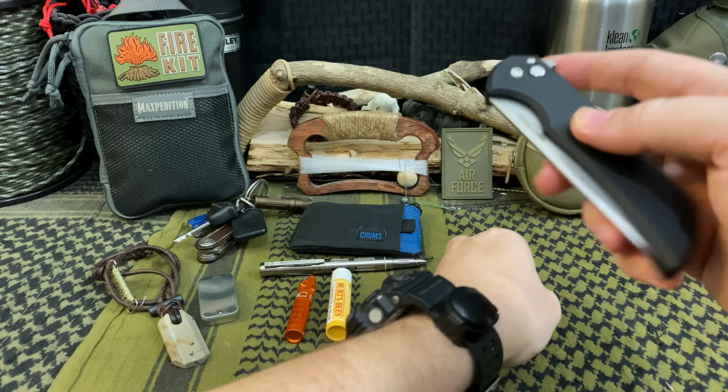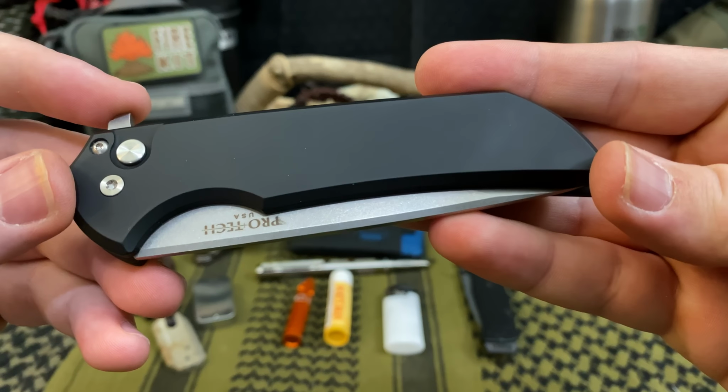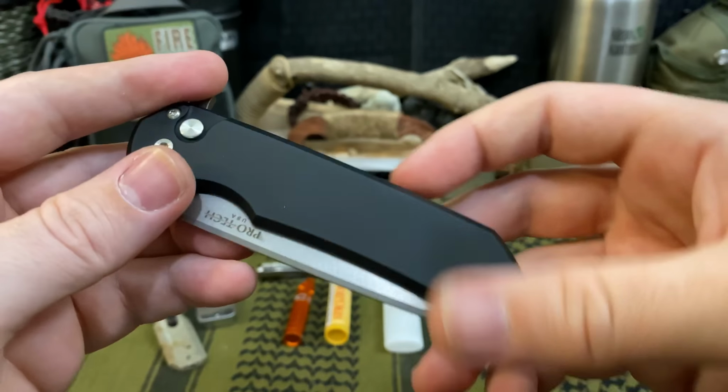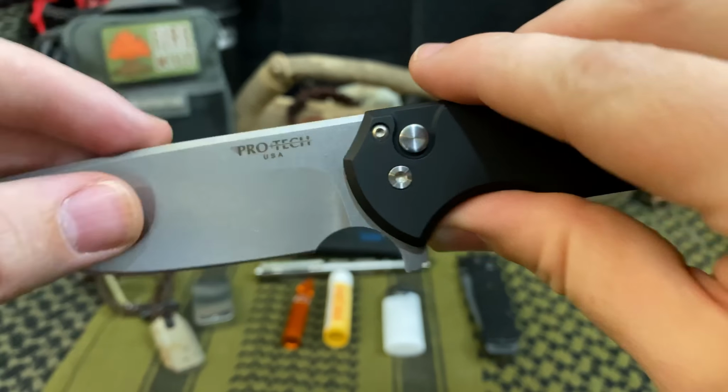This is another one. This is new. This actually comes from a company called Mass Drop. I'm sure you've heard of these guys. This is a Pro-Tech knife. I like it because it's rocking CPM 20CV. I love Pro-Tech. Pro-Tech makes some excellent knives.